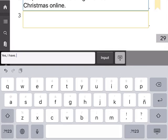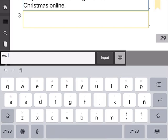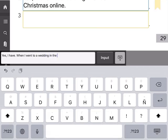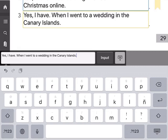Yes, when I went to a wedding in the Canary Islands. No, excuse me. Yes, I have. When I went to a wedding in the Canary Islands. Ahí está, perdonad. Very good.